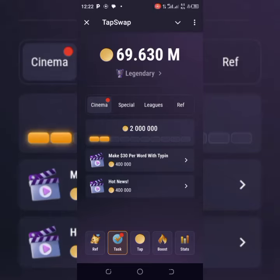Hello there and welcome to TAPSWAP Daily Task 1 and 2 for today, August 3rd.